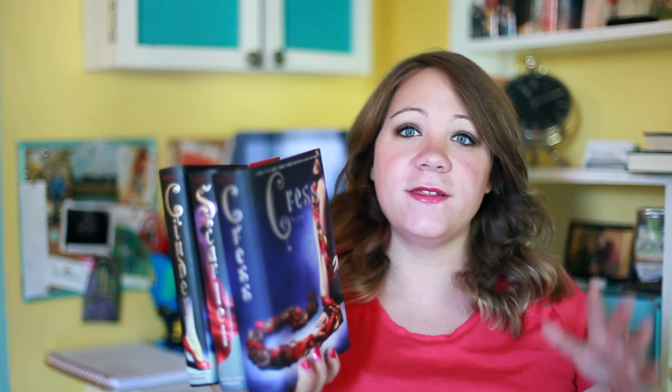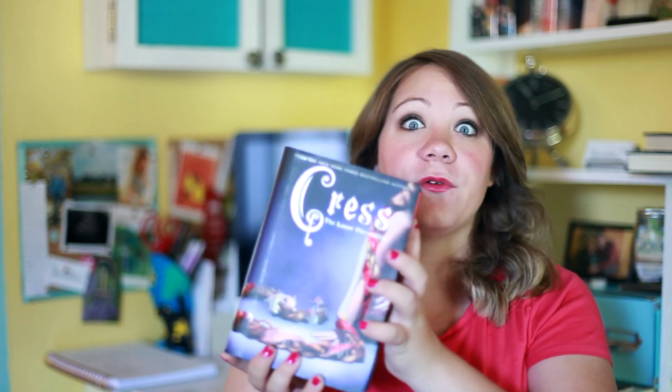I'm a huge fan of cohesiveness in series, if you can't tell. When I have them on my shelf, I want them to look similar, I want them to look great, I want them to look like they flow together well, and these definitely flow together so well.